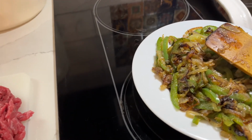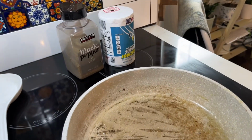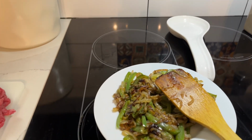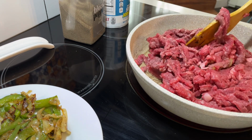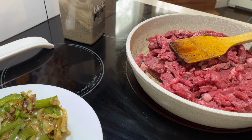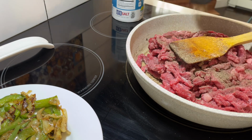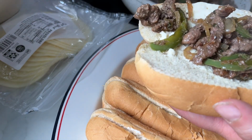So I finished cooking the onions and the peppers and the one clove of garlic. I'm also finished cutting the beef very thin. I'm going to cook this on high heat. I put 1 tablespoon of oil in there and just season with salt and pepper. And then I'm gonna add the onions and peppers back with the beef, and then I'll start preparing the sandwiches. I did toast the breads in the oven, and I put a little mayo on the bread as well.